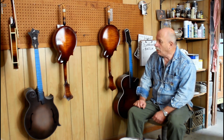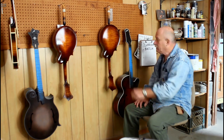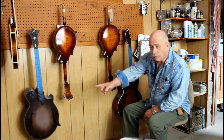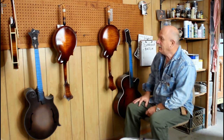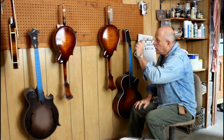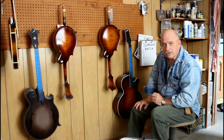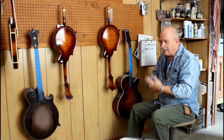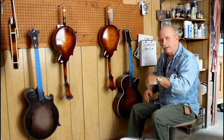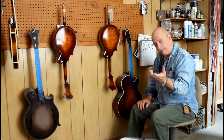What do I have on the job jar list this week? We have our last 4 mandolins in our current batch, 9, 10, and 1 and 2, believe it or not. And so what we're going to do this week is take number 9 and 10 and try to get the final coats of finish on them, which means we're going to sand them down, shoot a coat of finish on, sand with a finer grit sandpaper, and so on and so forth until we're happy with what we've got, and then we'll be done with that.